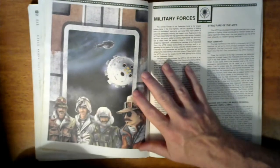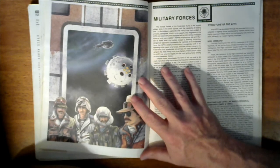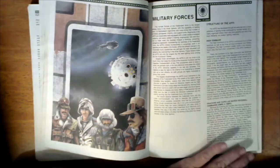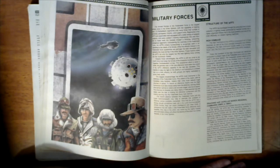The armed forces of the Federated Suns is the largest military force in the Sphere, capable of fielding over 110 BattleMech regiments, and many times that number of armor, aerospace, infantry, and support units. Regiments of the AFFS are reasonably well equipped with a wide variety of weapon systems, and every soldier's training emphasizes wits and intuition.